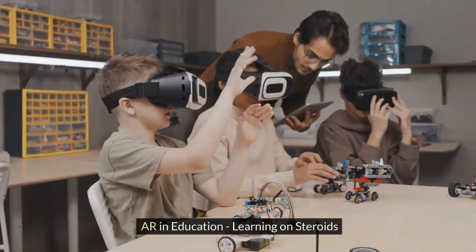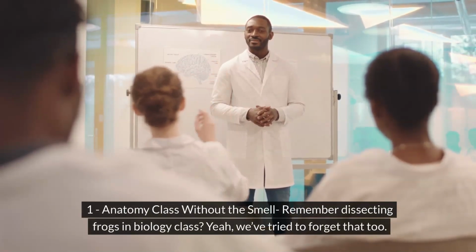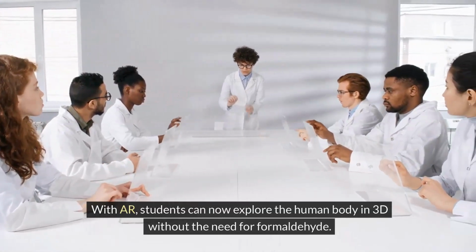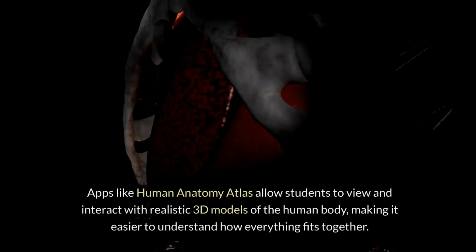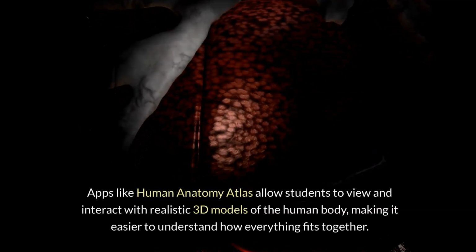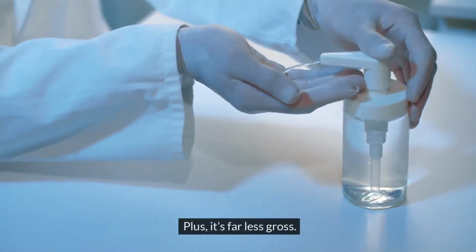Augmented reality in education. Learning on steroids. Anatomy class without the smell. Remember dissecting frogs in biology class? Yay! We've tried to forget that too. With AR, students can now explore the human body in 3D without the need for formaldehyde. Human Anatomy Atlas allows students to view and interact with realistic 3D models of the human body, making it easier to understand how everything fits together. Plus, it's far less gross.